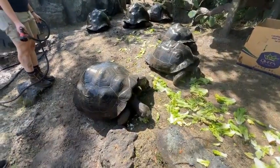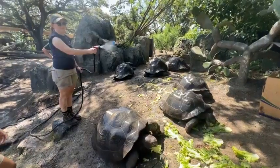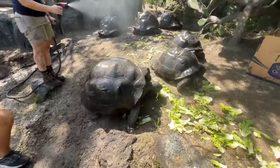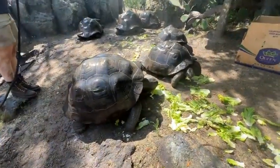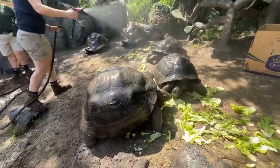I think their favorites are the lettuce and cactus pieces. And on the cactus pieces, they can even eat the small spines that come in the cactus. They can just down all of that. That's a great way for them to get nutrients and water as well, so it keeps them hydrated.